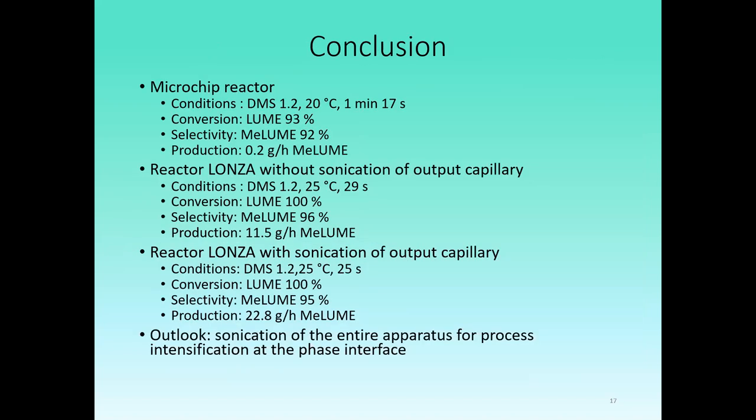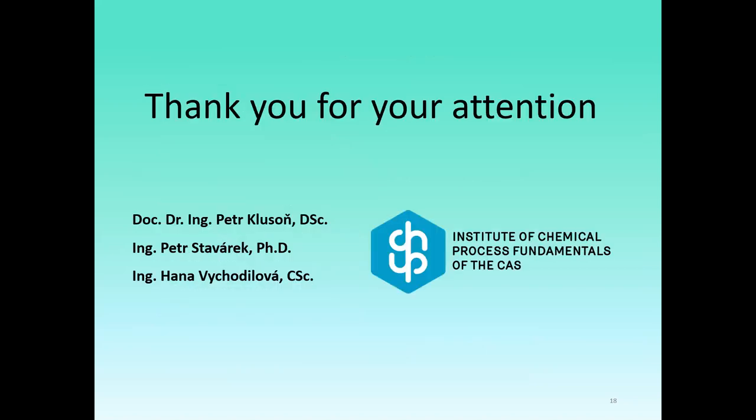Here are some conclusions. We tried two different types of microreactor. First was the microchip. The production in the microchip is 0.2 gram per hour, and the conversion was only 93% and selectivity 92%. Then we tried the Lonza reactor, a milliliter reactor, without sonication of the output capillary. The conversion was total and the production was 11.95 gram per hour. And if we use the sonication of the output capillary, the conversion was still total and the selectivity was 95%, but the production is 22.8 gram per hour. For the future, we can try sonication of the entire apparatus for process intensification at the phase interface. And thank you for your attention.